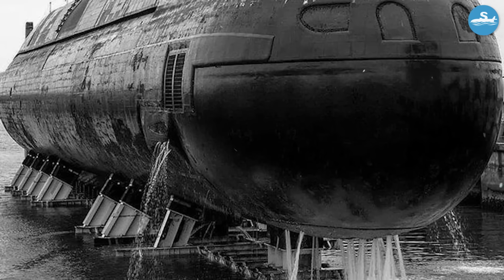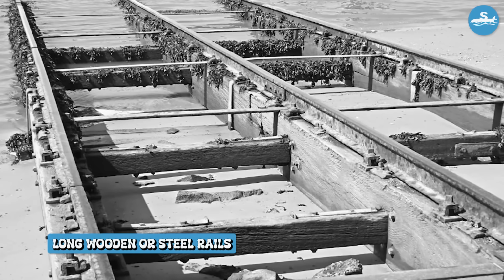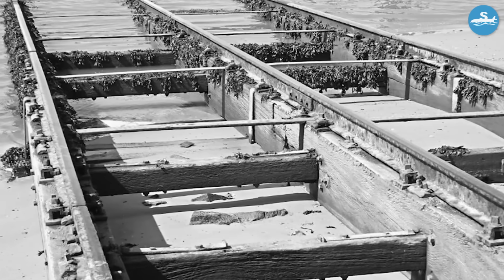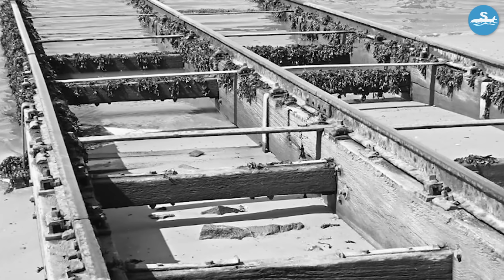The real engineering challenge comes with the ways. These are long wooden or steel rails that run down the slipway. Workers coat them with grease. In the old days, they used tallow and whale oil. Today, they use modern lubricants that reduce friction to almost nothing.